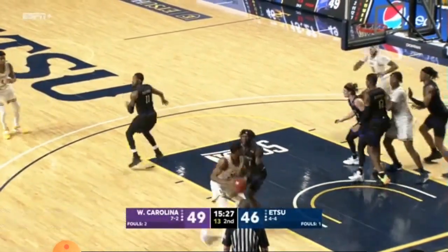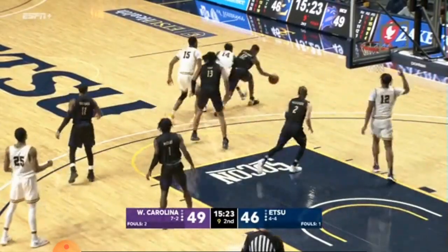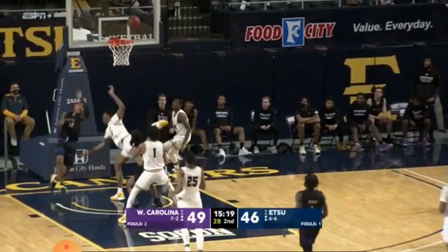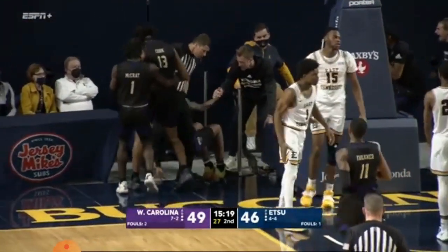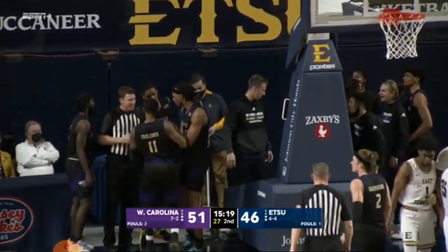Ladarius Brewer gets into the right box, has to pick up his dribble. Now has it back after McCray knocked it away. Speaking of knocking it away, it's a steal for Hightower. Hightower at the rim, counted and one. Veteran play by Hightower in the open floor.